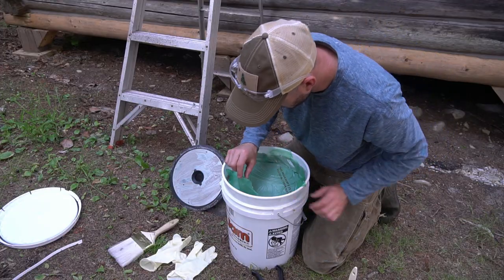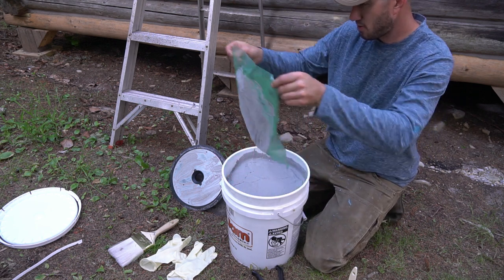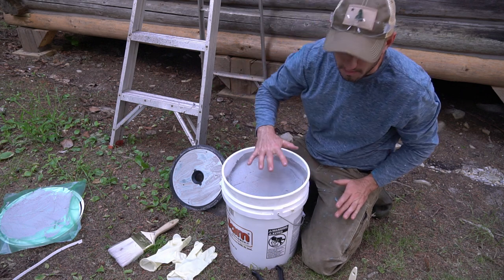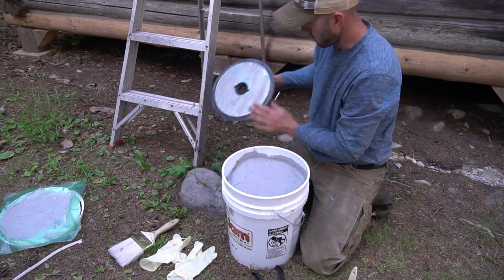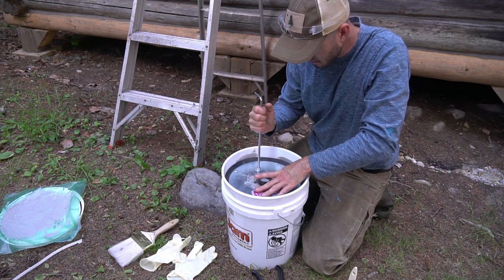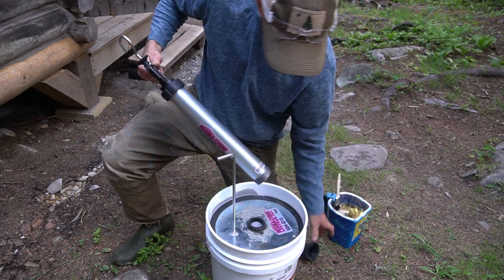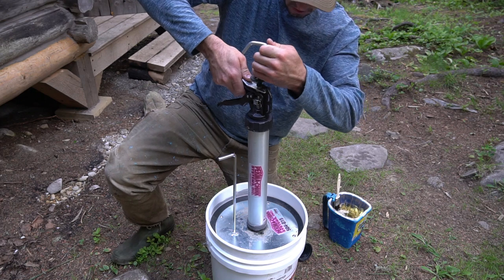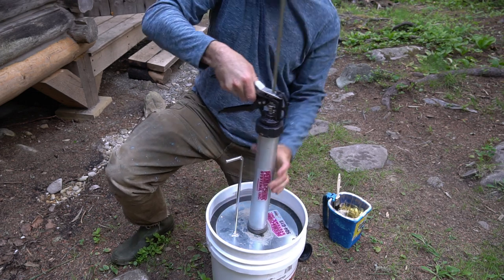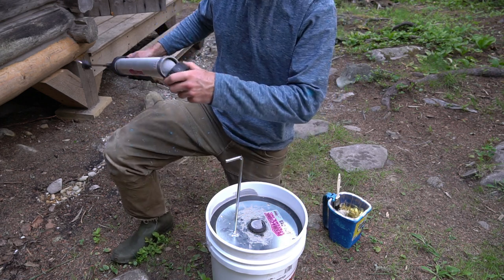All right, so once I get the bucket open, there's this moisture barrier, and I'm always careful to hold on to that, because if I don't use the whole bucket, I'm gonna want to put that moisture barrier back on when I seal it up. Then, it's as simple as taking the follower plate, putting it down in there, and then loading up the gun. So to do that, I just take off the nozzle and place the gun over the hole in the middle and pull it back. Place the nozzle and we're good to go.